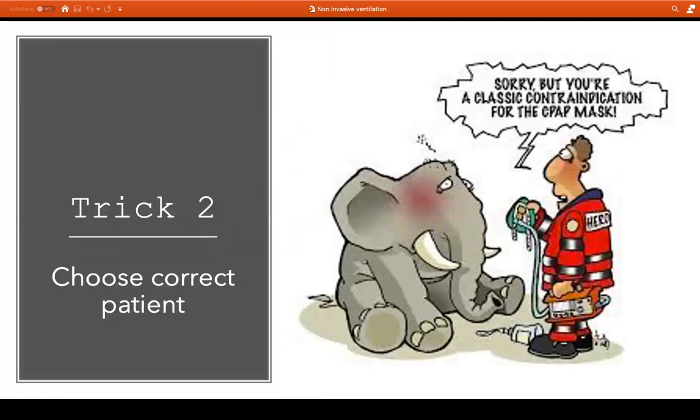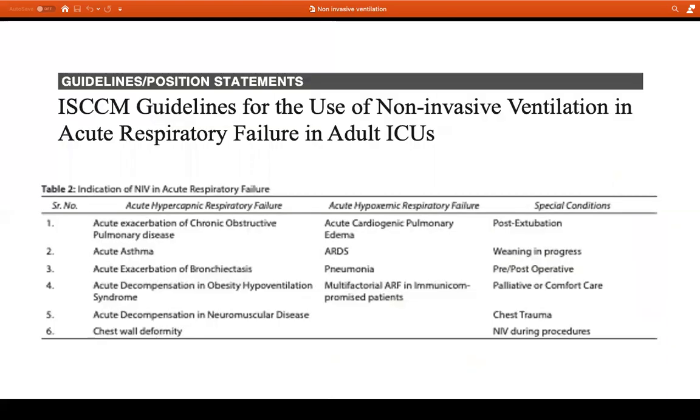Next important aspect is we need to choose our patients correctly to have a successful NIV trial. This is an ICCM guideline for use of non-invasive ventilation in acute respiratory failure, and eventually they have put all causes of respiratory failure into that.